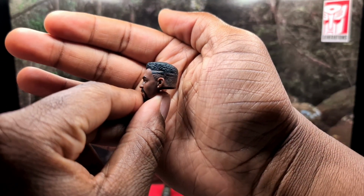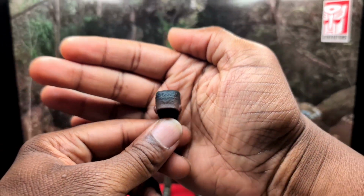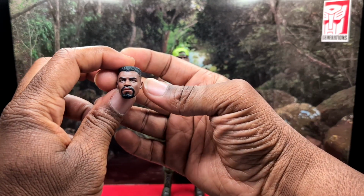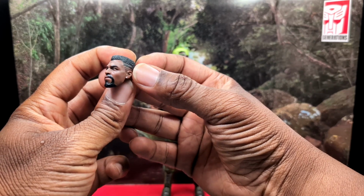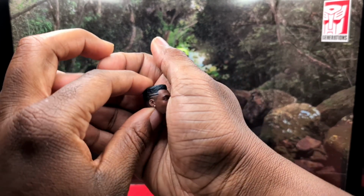Ooh, he's got that fade, baby. That man's got that good haircut. They cut him good, man. It's faded nicely, too. Give it up for Hasbro for giving him the clean fade, the clean goatee. The melanation is popping. He's got the earrings in his ear. Product of his environment, pretty much, with the earrings.